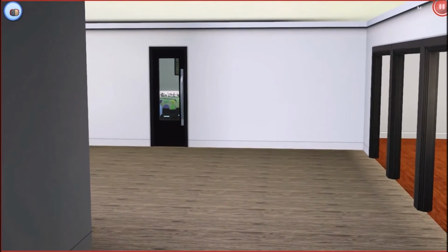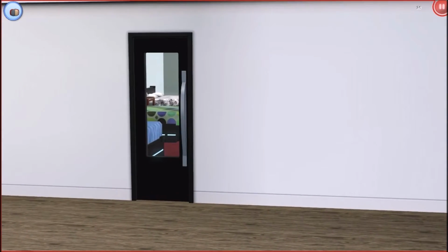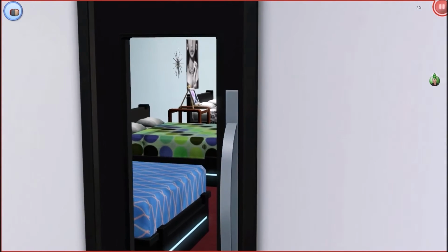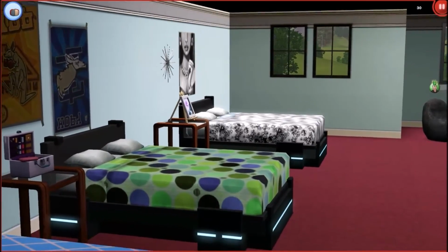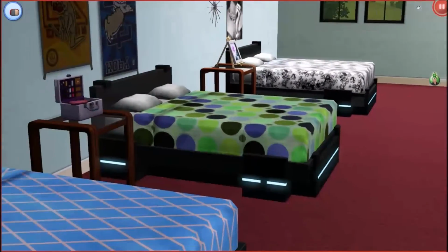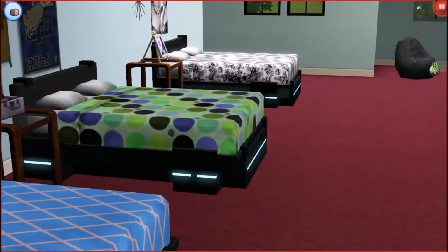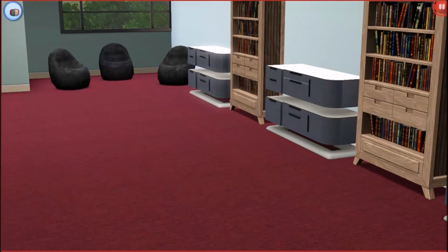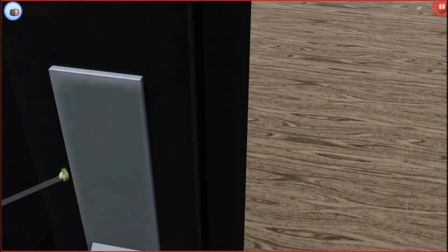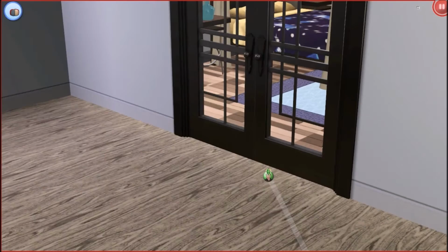Okay, I'll take us to yet another bedroom through here. Slowly as ever. But as you can see, rather similar to the first one, just a little bit different colored floors and walls. We have in here 3 beds instead of 4, and just a couple of bean bags, some dressers, and some bookshelves. Again, very simple, very plain. Not much to do in there. Okay, that.